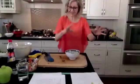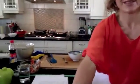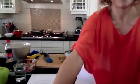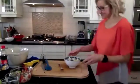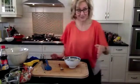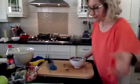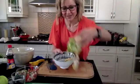I've got clients who say they do bowls all the time, because what it helps them do is they just throw the ingredients into different containers over the week, and then they can just throw it together. So they just put these together in bowls for the week, and that just makes things really fast for them. Okay, so then I'm going to just take a little bit of the romaine lettuce.